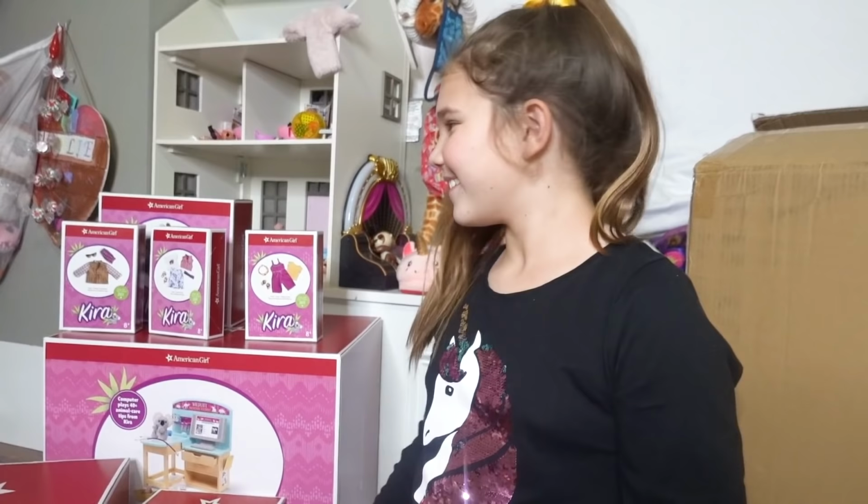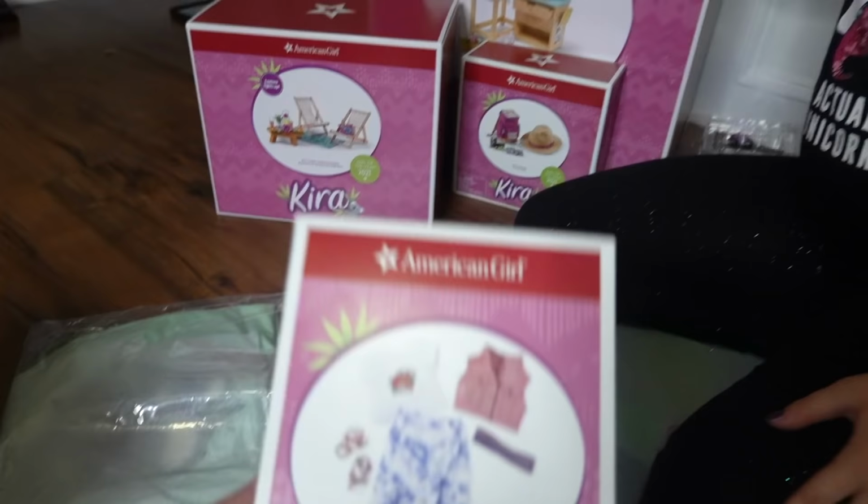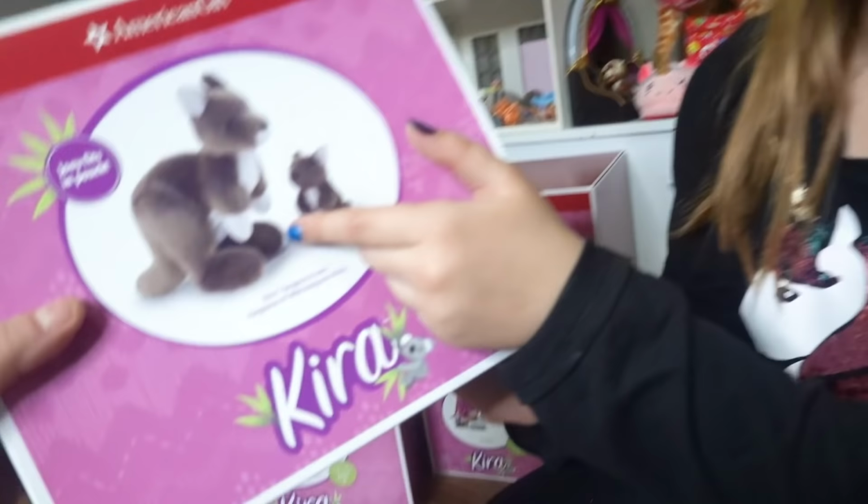Yeah, that was a weird thing, matching. And we also have Kira's comfy camping outfits. Kira's outdoor accessories. Her outdoor accessories. And Kira's casual outfit. So we have a kangaroo and a Joey. Oh, look at Joey. That's a Joey.